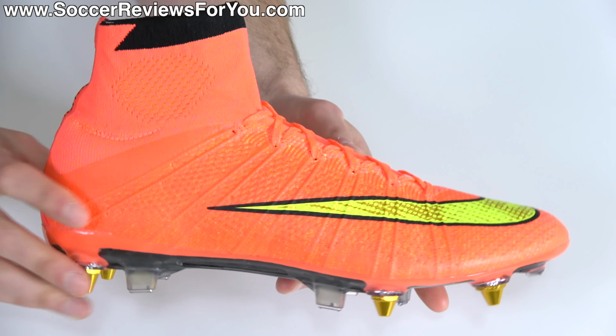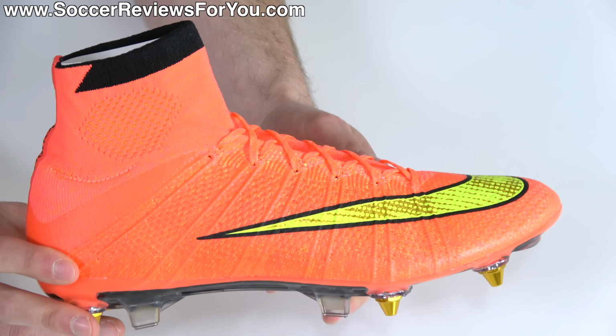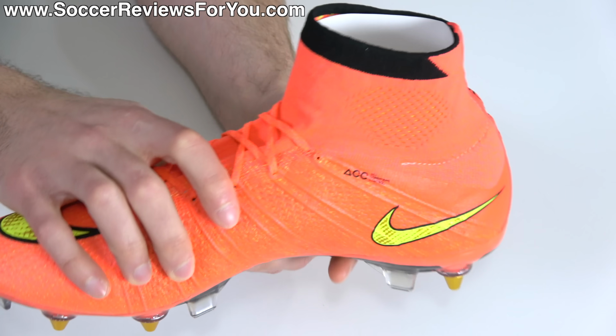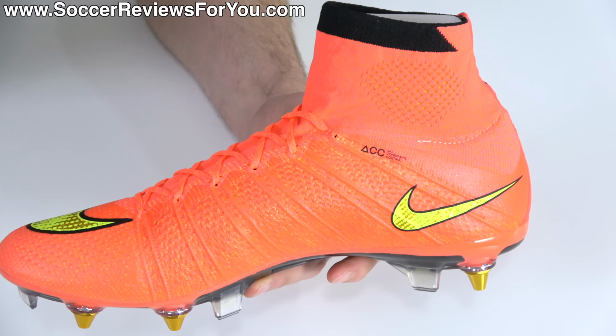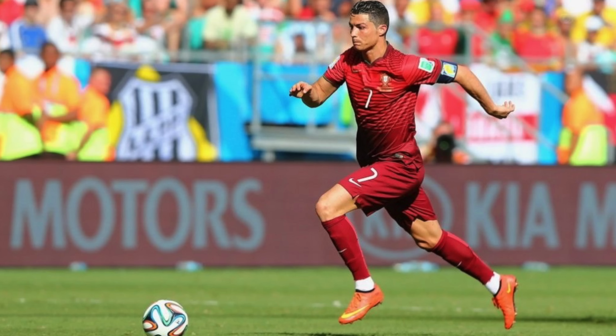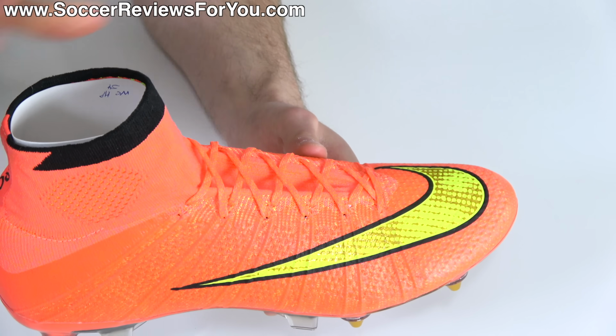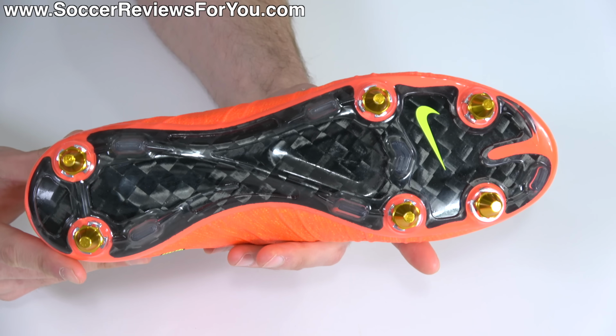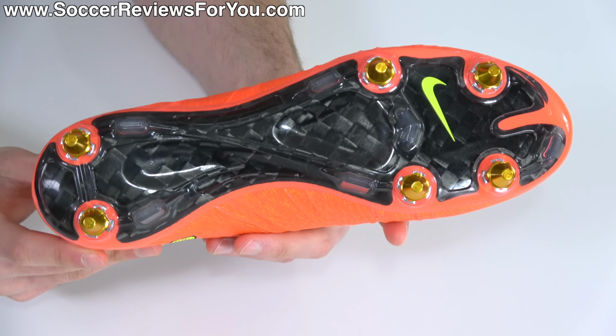One of two revolutionary boots Nike launched for the 2014 World Cup, the other being the Magista Obra 1, which I would argue is probably the better looking knitted boot, but that's a personal opinion. Either way, it is a cool design, it's a very unusual colorway, and the combination of the Volt along with this Hyper Punch color does actually work quite well, and they were obviously very noticeable on TV during the 2014 World Cup.